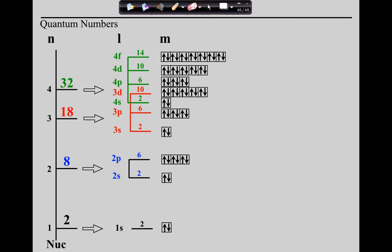Yeah. Well, you know them because that's these numbers. So this is the 1s and it's small. This is the 2s and the 2p. They're the same size, but this is a sphere and those are figure eights. So the numbers tell you the size. No, the 4s is bigger than the 3d. So the 4s will be a bigger sphere. The 3d will be smaller clover leaves that will actually be the same size as the 3p and the 3s.